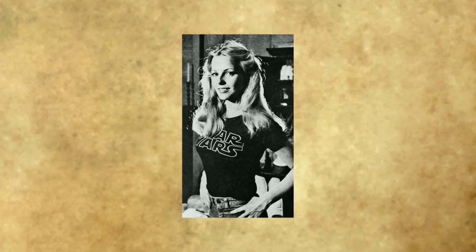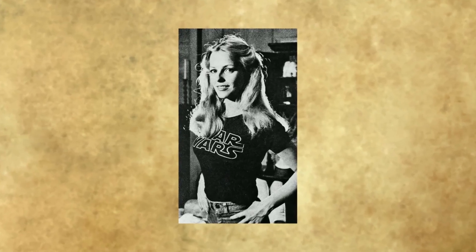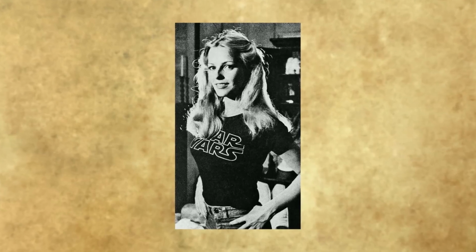Cheryl Ladd, who joined Charlie's Angels in 1977, wears a t-shirt for Star Wars, which was released the same year. The photo captures a unique crossover of two of the biggest pop culture phenomena of the late 70s.